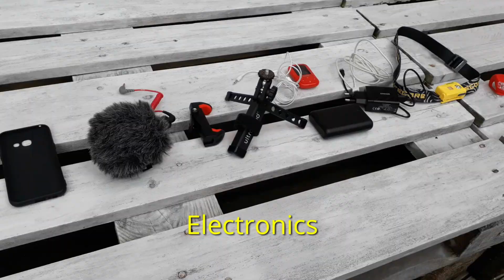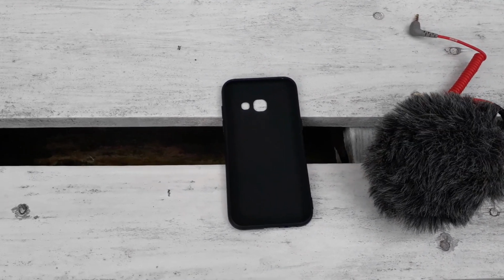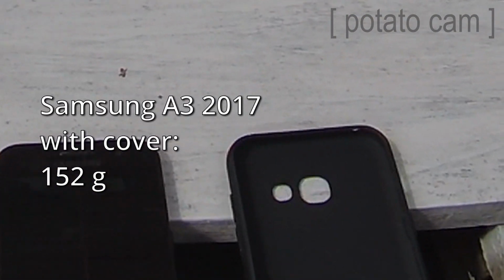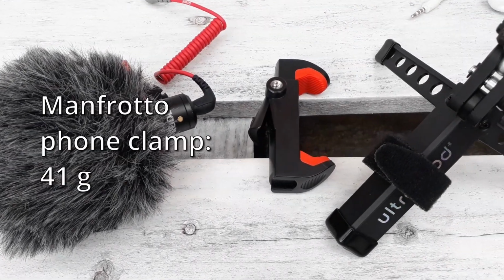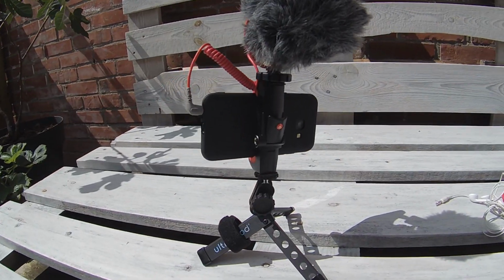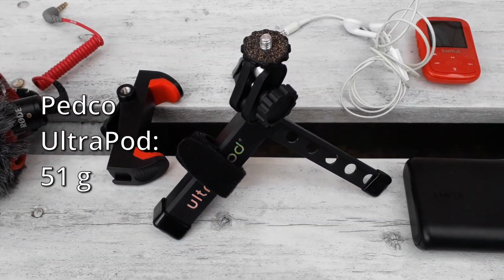Now for the next category, my electronics. Most important is my phone, which is also my camera. I have this one for 3 years and it's still great. Including this cover and a €10 bill, it's 152 grams. And I use this Rode Video Micro for better sound. That goes on top of this phone clamp, and the whole setup goes on top of the Petco Ultra Pod, which is a nice little tripod.